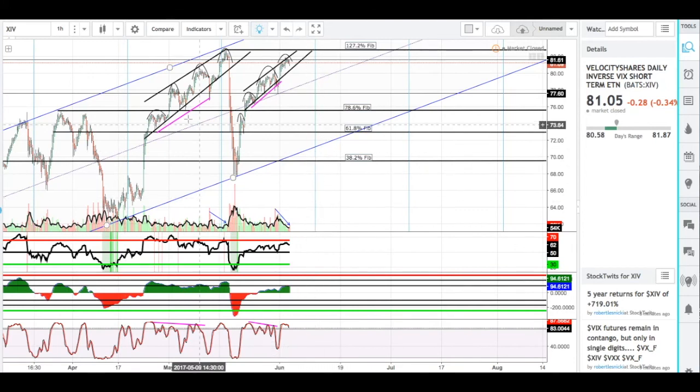But basically, okay, so we've got our low here, our high here, and this next time fib is coming up right here. And this would kind of coincide with what we might see with price action grinding up higher until we reach this double top and this time fib, and I can easily see us going lower from there. All right, that's my analysis on inverse volatility, XIV.